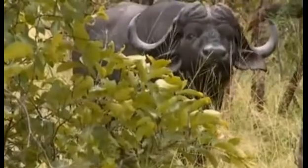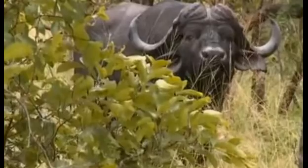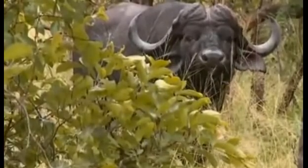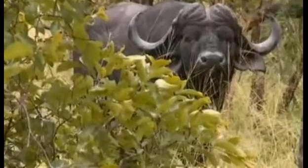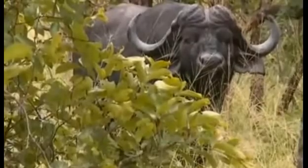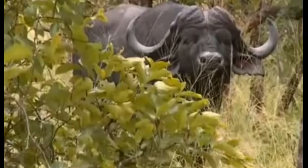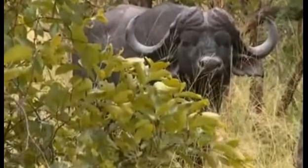Now that stance there, if you're on foot, that's a problem. That means he has seen you and he's working out what to do about you. And if you're on foot, you need to find a tree, just in case he decides, you know what, I don't like you being there. So just like with the elephant, I was saying, they try and make themselves look big. They put their ears out and they'll put the head up.